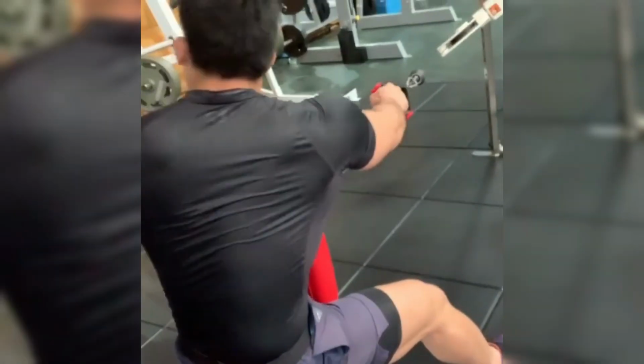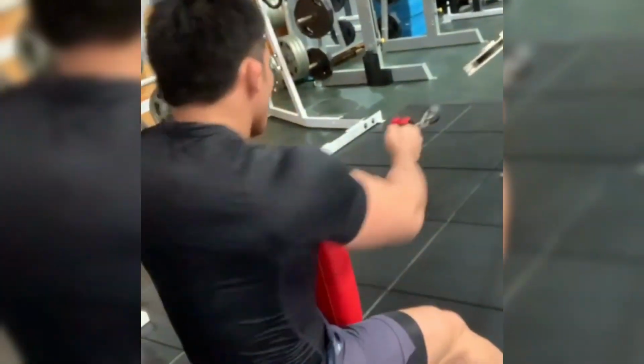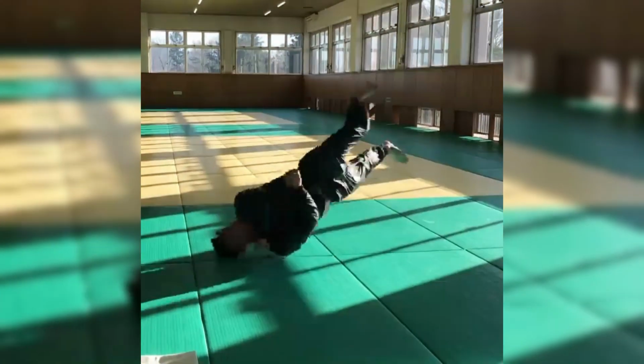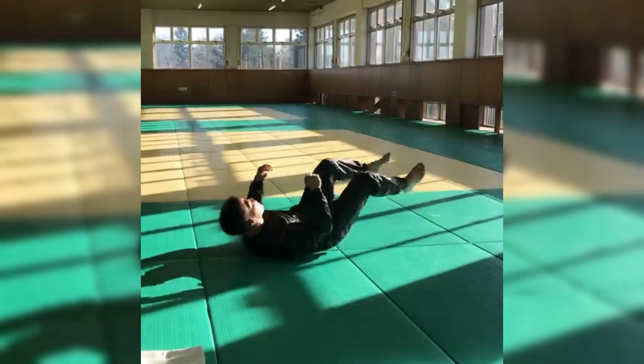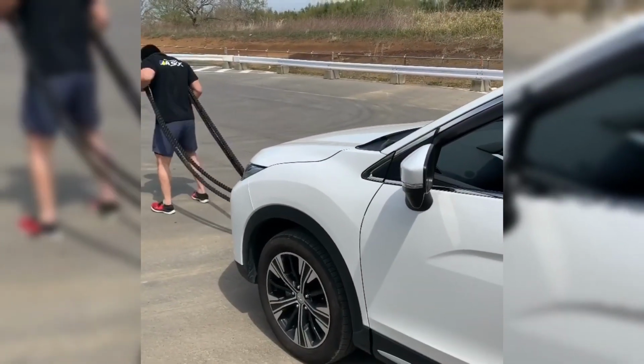All these training routines demonstrate how the hard work and determination of Japanese judokas bring them to the Olympic podium and make them legends in the world of judo. The Japanese approach to training requires complete dedication and impeccable discipline. It's the true path of a samurai on the tatami.